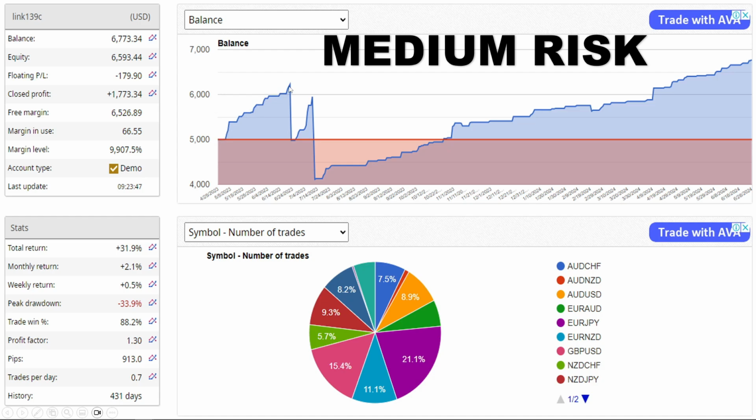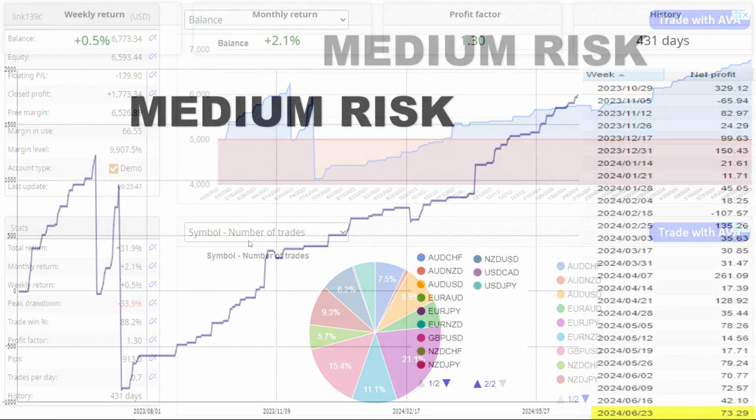It went very well in the beginning. We had to adjust it a few times and see what happens, since we have now found the smooth way of going forward here with this particular EA. Total returns 31.9%. And now monthly returns is about 2.1, but obviously it's calculating also the losses in here overall, but it's going in a very good direction now. And history, we have plenty of that, 431 days. So things are looking good for the Money Tree.